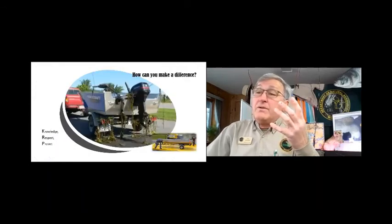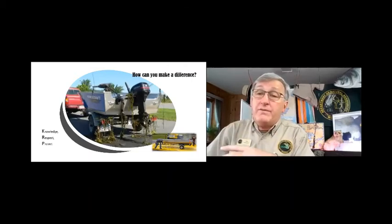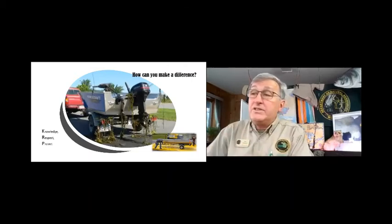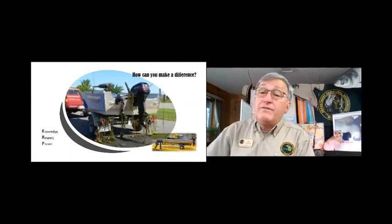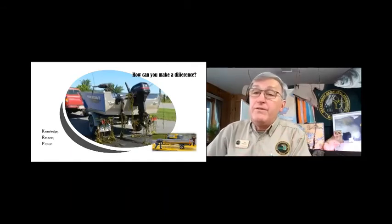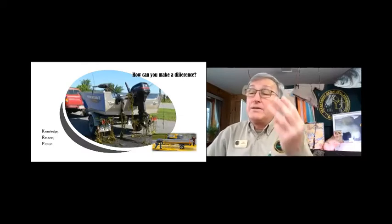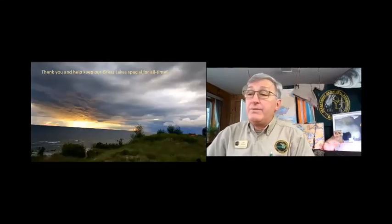Here's a picture of a fisherman's boat that came out of a river that was full of the Eurasian waterfowl. You can see all that stuff is attached to the boat. We're asking fishermen to have a different mindset now and clean their boats off before they leave, so they don't transport this invasive. So knowledge, respect, and protect are three things that you need to remember.